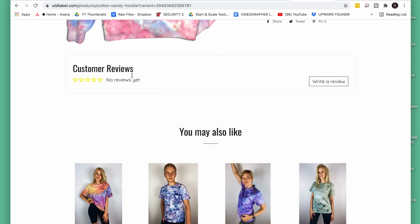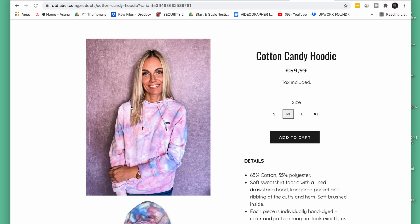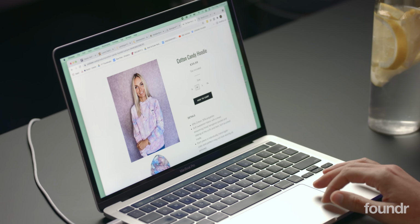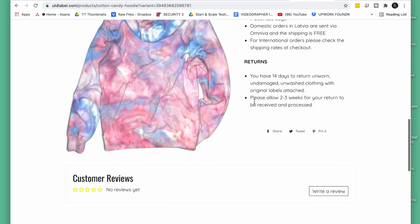I would definitely make sure that you have customer reviews for this product as well and show it on some different people because this is great that everyone isn't a blonde girl, me saying as a blonde girl, but everyone doesn't look exactly the same in the product. So it's good to show some diversity in terms of sizing, in terms of people's looks and aesthetic as a whole. So I would definitely be showing the product again on people.